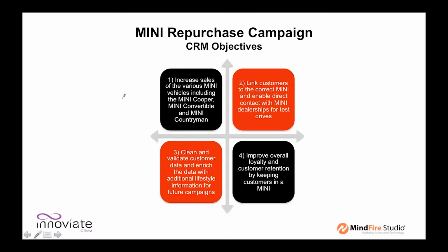the objectives were quite key. They obviously wanted to increase sales of the various Mini vehicles, including the Mini Cooper, the Mini Convertible, and the Mini Countryman. In addition, they wanted to link customers to the correct Mini and enable direct contact with Mini dealerships for test drives. That was very important, and that had to be done directly from the campaign. Simultaneously, they also wanted to clean and validate customer data and enrich it with additional lifestyle information for future campaigns, as well as improve overall loyalty and customer retention by keeping customers in the Mini, because they were just coming off their repurchase. They wanted to make sure that they remained loyal and stayed a Mini customer.